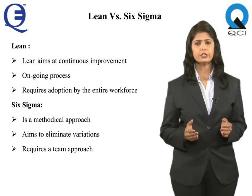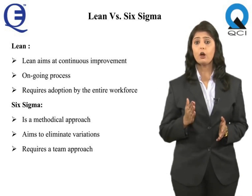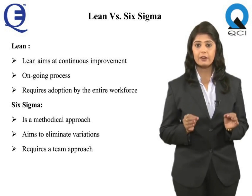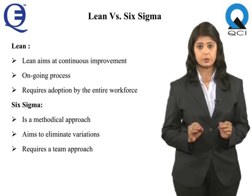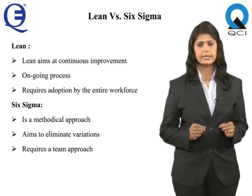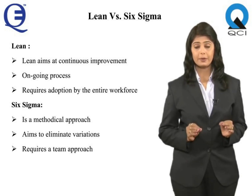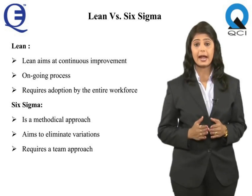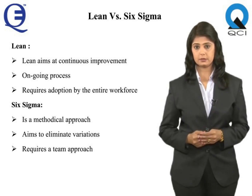Lean aims at continuous improvement across the entire value stream of operations by encouraging and empowering the entire workforce to identify and eliminate waste in their sphere of activity. It is an ongoing process ingrained in the operations of the firm and requires adoption by the entire workforce and in all aspects of the company operations for effectiveness.